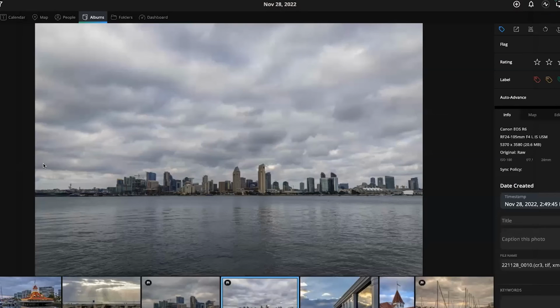Now, if you're looking for ways to stack, let's say bracketed images, unfortunately, we don't have that yet. I hope to see that in the future. I don't have any kind of ETA on that. It's something that I've asked for personally, but if that's something that'd be helpful to you, go to forum.mylio.com into those feature requests and post that there.